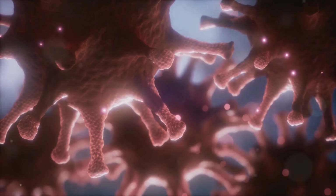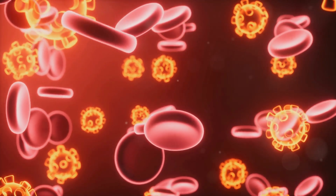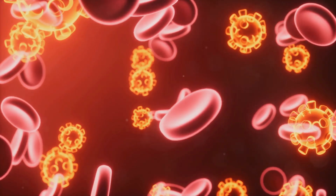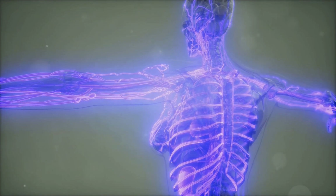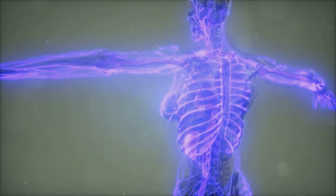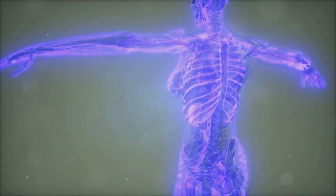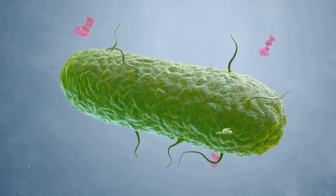Despite its effectiveness, the immune system can sometimes malfunction. Autoimmune diseases occur when the immune system mistakenly attacks the body's own tissues. Examples include rheumatoid arthritis, lupus, and multiple sclerosis. In these conditions, the immune system targets specific organs or systems, leading to chronic inflammation and tissue damage.